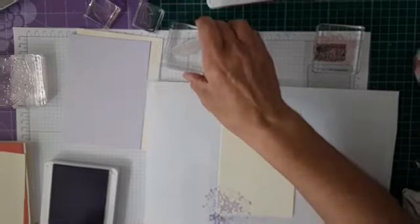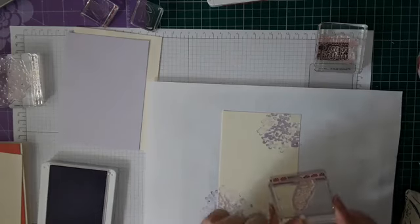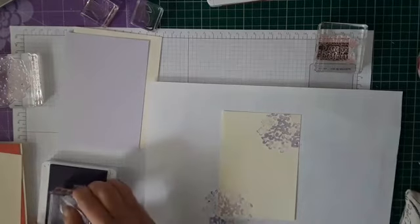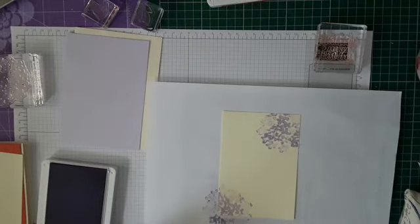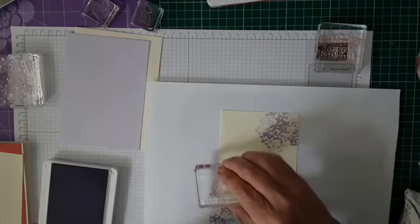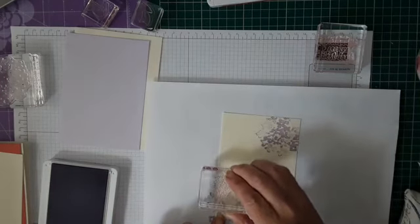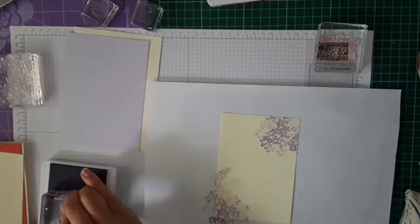And then we're going to take our leaf, oh no, not our leaf. We're going to take our buddleia or wisteria or however you might like to call it. And I've got a little bit of ink on the edge of my block, so I'm just wiping that off, as if you rock it, it will leave lines on your page. So I'm just taking this one to the side, doing one there, and then I'm going to stamp another one inside like that. So that's called second generation.